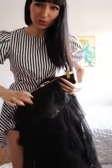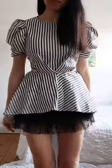Do we want a tutu skirt underneath? Kinda cute. How about white? Not quite it. Let's go with the tutu. No. If I add a harness, could that work? Do I look like a clown?